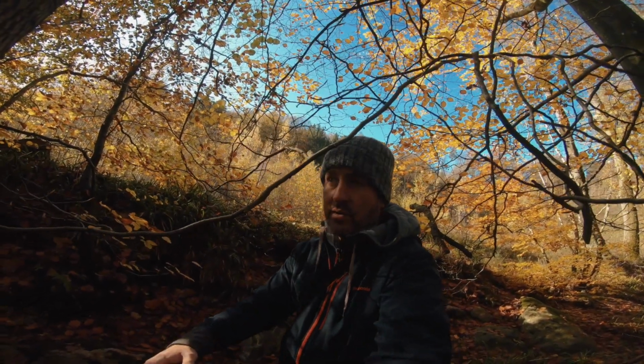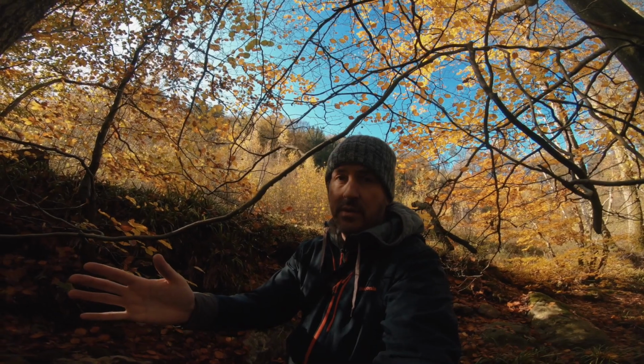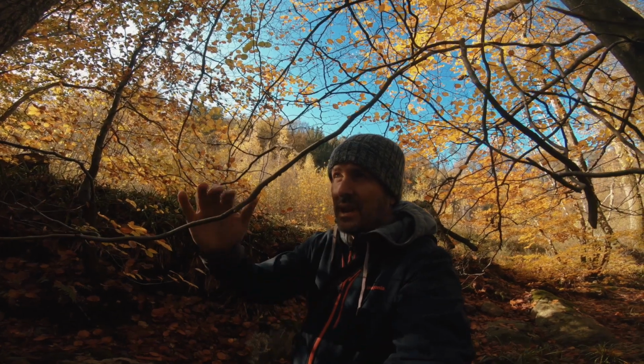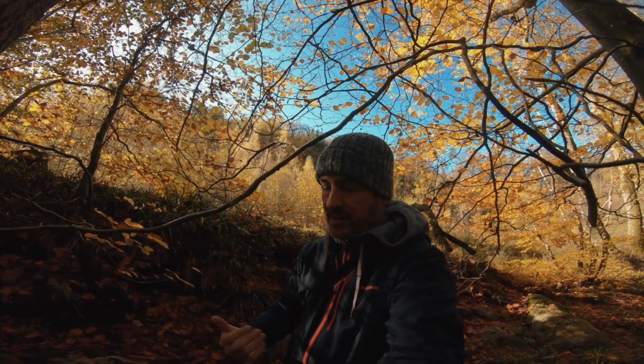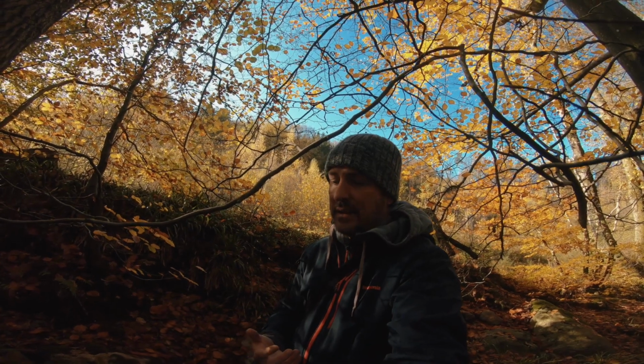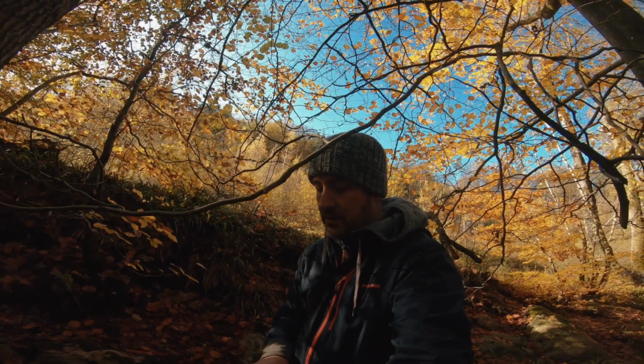And I've gone a lot wider than I thought. I really wanted to zoom in on those leaves, but it didn't look balanced to me. So I've come out, gone much wider, and the resulting image I'm a lot happier with.